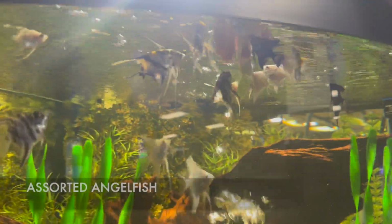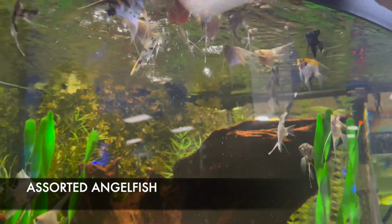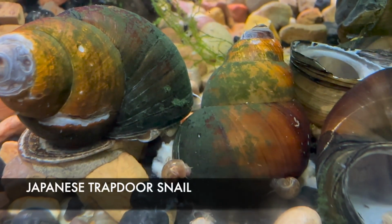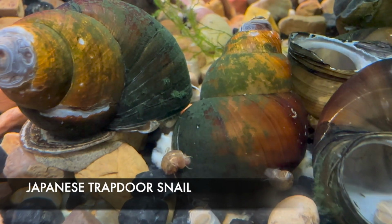A wonderful selection of some small angels in right now. We have platinums, we have golds, we have marbles, we have solid black. They all look fantastic. These are some Japanese trapdoor snails. They even do well outside and over winter here in South Carolina. As you can see, they're live-bearing snails. You can see the little baby snails coming off the mama snail.